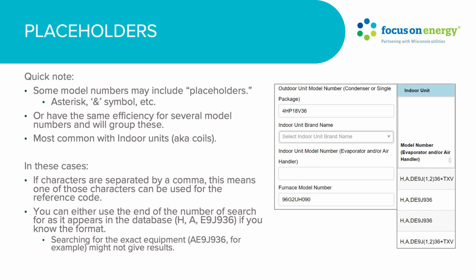If the characters are separated by a comma, this means one of those characters can be used for the reference code. When searching the database, you can either use the end of the number to search as it appears if you know the format, but it may not give you exact results. So there is a little playing with the AHRI database to find the equipment.